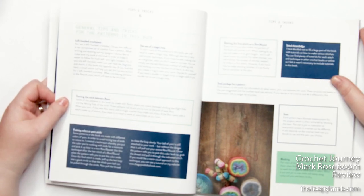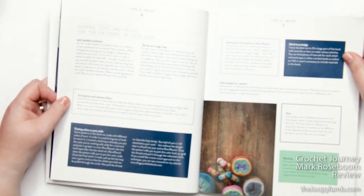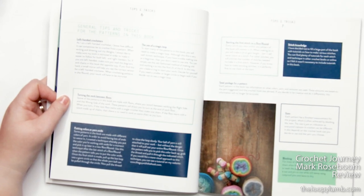I found the patterns themselves to be relatively clear and much easier to execute than they look. However, with that being said, this book would not be accessible to most beginner crocheters. This is definitely a book that is geared towards a maker with at least intermediate level crochet experience.